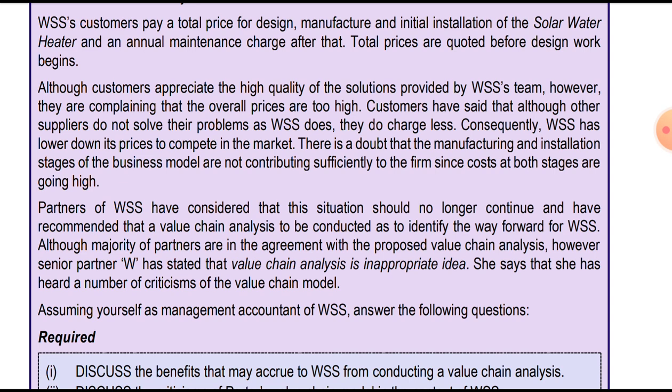So after the analysis, the top managers had a doubt that the manufacturing and the installation are not contributing sufficiently to the firm, as the costs at both stages are going high. Because the costs of both stages are going high, their contribution is much less.